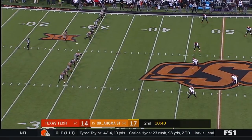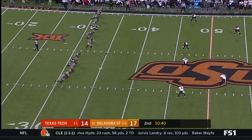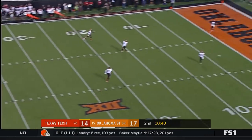Jake McClure will kick things away. Quan Bowman.